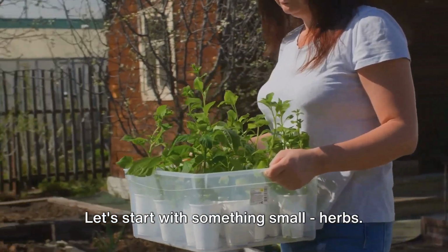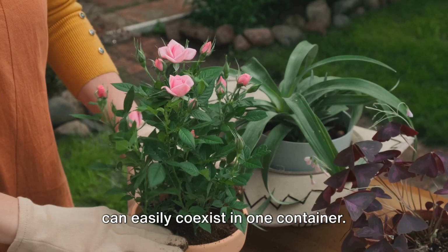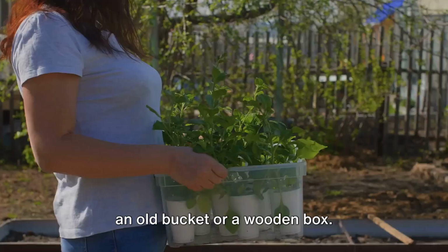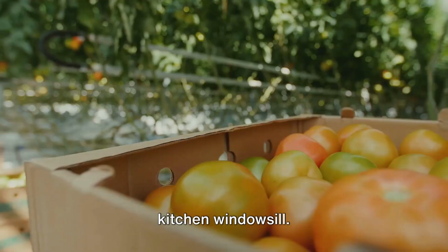Let's start with something small: herbs. Herbs are wonderful for container gardening. They don't need a lot of space and they can easily coexist in one container. You could create a small herb garden in an old bucket or a wooden box. Imagine having fresh basil, thyme, and parsley within arm's reach right on your kitchen windowsill.